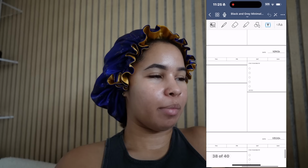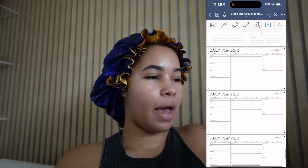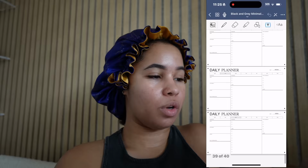For me, I have everything separated on my GoodNotes. I have a content calendar and schedule, and then I also have my regular calendar, and then I have my journals, and then I have something separate for budgeting. But it just helps me a little bit more. You can make one on Canva, girl.